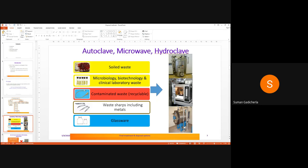I know Bolangir is a district headquarters. You have a pretty huge hospital there. Yes, we are co-located with one medical college. A new one? Yes, it is a new medical college.